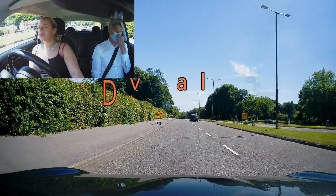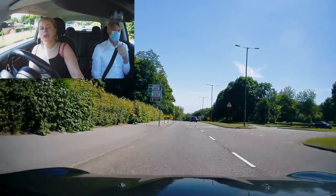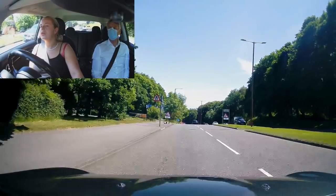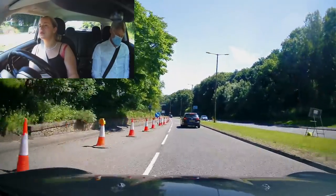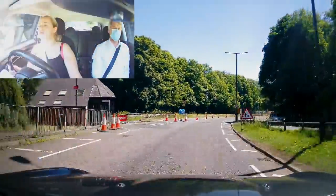Minor error number 12 for Leah. She leaves it very late to move over to the right lane. You can see the signs telling you that the left lane's blocked, so she should be doing this a lot earlier. At the roundabout, turning right, it's the third exit.